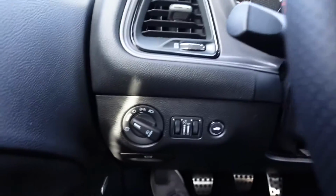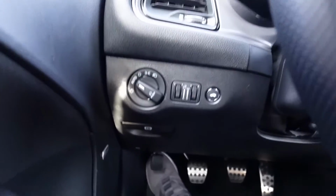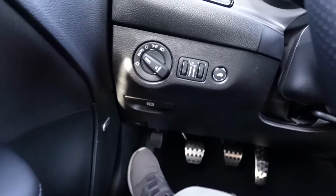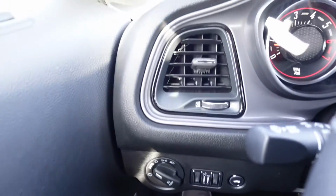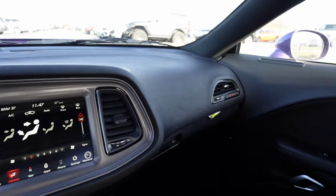To the left of the actual steering wheel, we have headlight controls, interior dimming, and trunk release. You're also going to notice there is a foot brake down here for your emergency brake. So kind of odd to see 4 pedals for this particular car. We have one of your air vents and then just some rubber material for the entire dashboard.